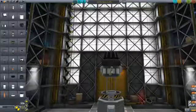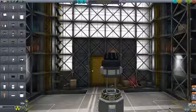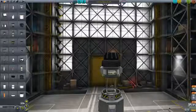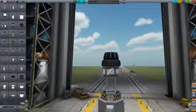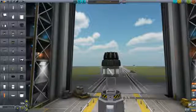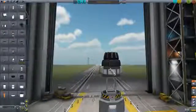And we want to turn... oh no, wait a second. If I do that symmetrically, it's not going to work. Got to put these on without symmetry so that I can turn them. I'm going to do like that. And on the other side... come on, come on, come on. Yeah, that'll work. So that thing should shoot off at the last minute.